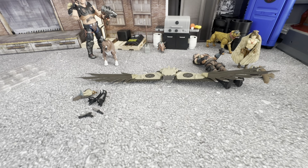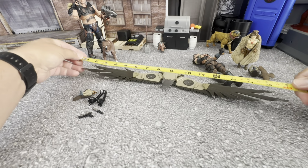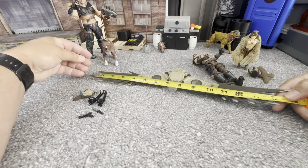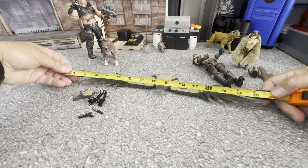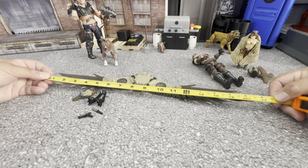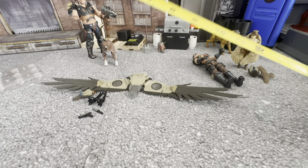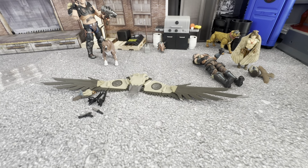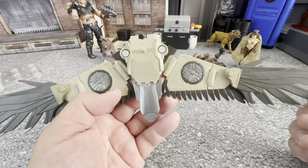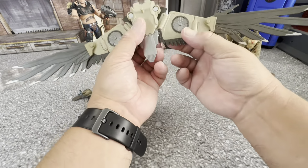And I have a tape measure right here. And so if anyone is wondering, this thing is going to span from end to end 16.5 inches. That is large, but it's able to collapse. So you're going to be able to fit them onto your shelves. So looking at that, I think that looks good.